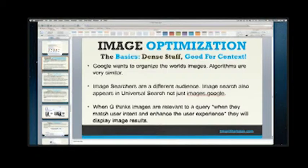So can we test the waters, Rich, for desire for image optimization? Because I just went through a bunch of really dense stuff, and I want to get into some exciting stuff now.